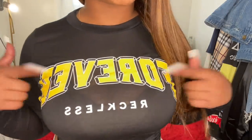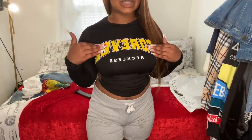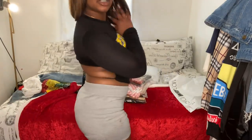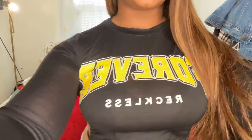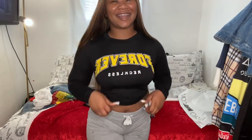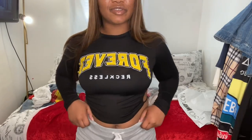I love this yellow. This yellow on top of this black just makes the yellow pop even more. I think this shirt is actually really, really cute. It's definitely tight fitted. That's the reason I got the medium, for it to be tight fitted. But no, I really, really like this shirt. This shirt is so cute. Ooh, okay. But yeah, I got like side rolls. I don't know if you can see them, but I got them. They're there. But on to the next.